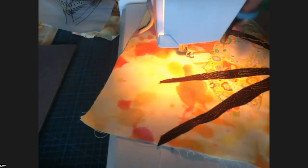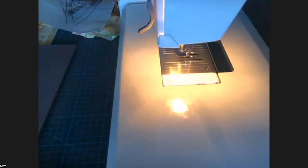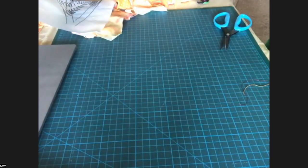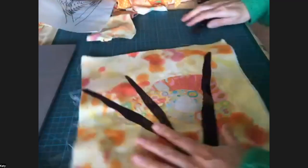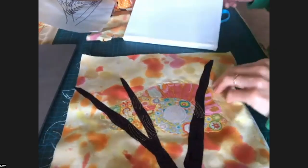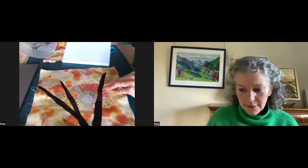Cutting off my loose threads, and then hopefully I can give you an idea of how you could progress this piece to show more of a sunset image. So a couple of questions have come through. Joe asked about bonderweb.